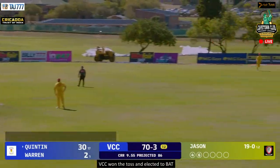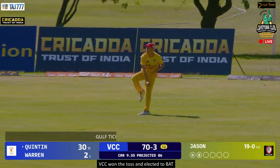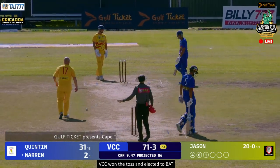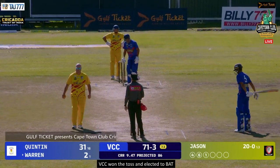No ball. It's a big hit again. I don't think that's a no ball. I don't know what you're looking at now, Nathan. That ball was below waist high. Having a quick check for that no ball.